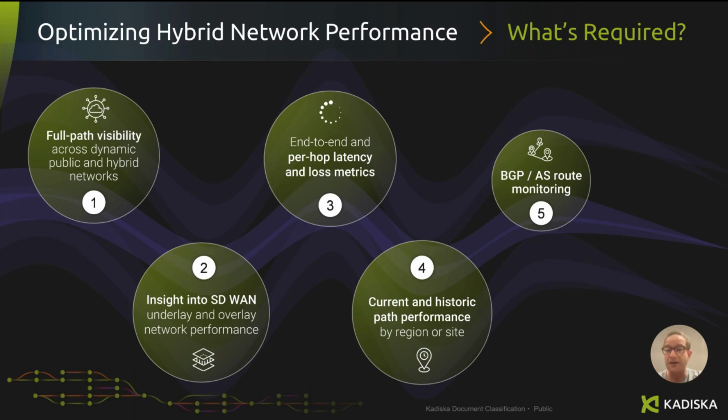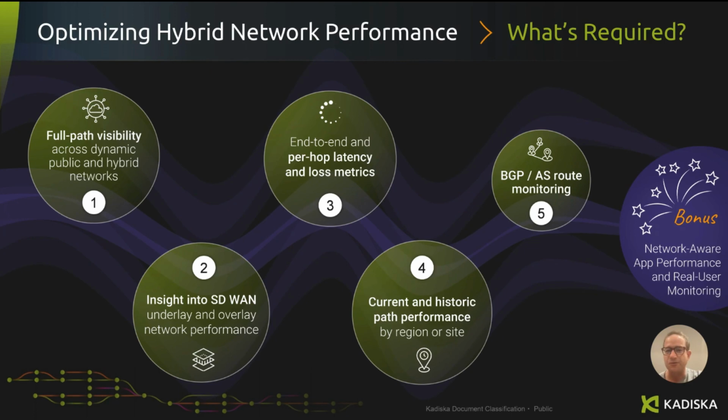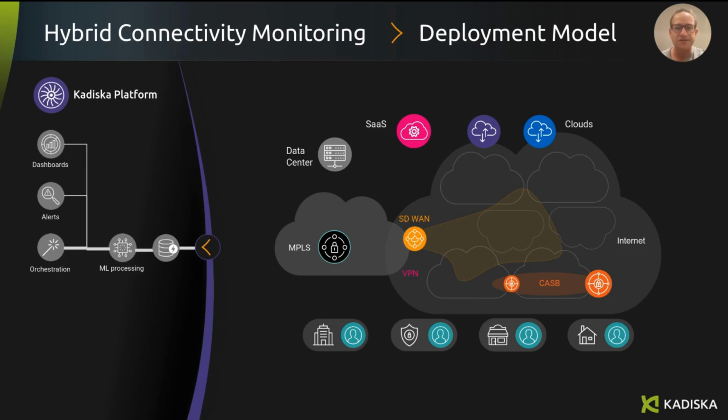And finally, we do all that to stay on top of the experience for your real users and your real business activities. So what we think at Kadiska is definitely that the outcome to be measured is real user performance. So our view is that you need to know what is the impact of latency on your users' experience. I'll tell you in 1 minute how it's deployed.